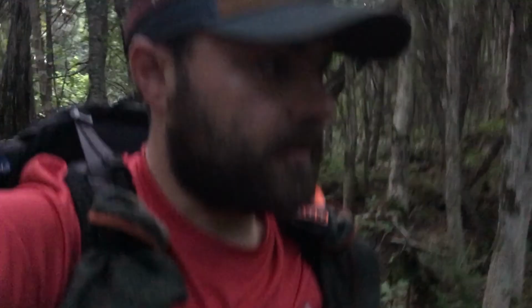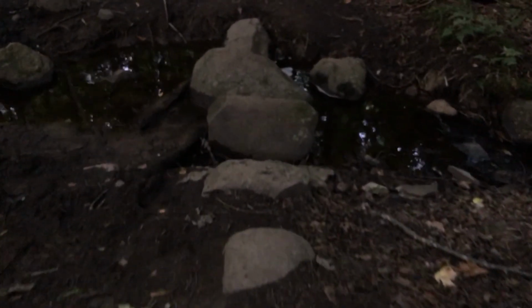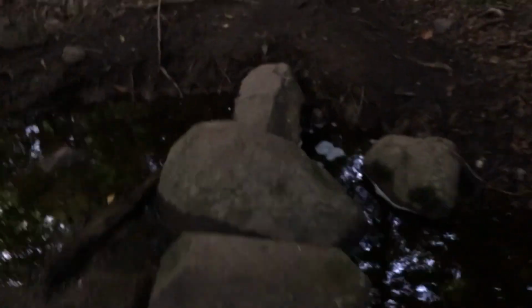Probably my favorite part of the trail. I mean, this is what I'm talking about right here. Prime example. Perfect little set of stones across this creek.